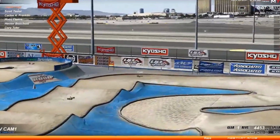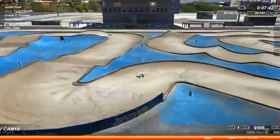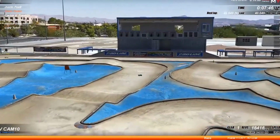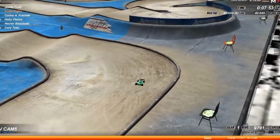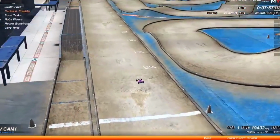Looks like Justin is leading the way, fast lap of 40.3 on lap 2. Scott Taylor with his Mugen has moved up to 2nd. His last lap was actually the fastest lap for today officially with a 40.0. Carlos A. Franklin with a 40.8.